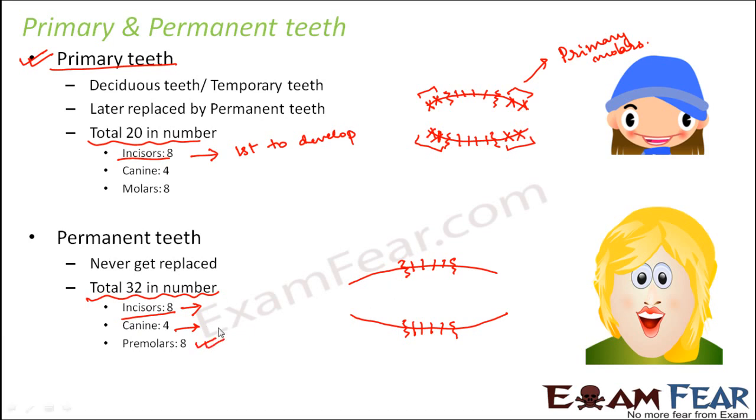You have 8 premolars. Now what will happen is, earlier the position which was taken up by the primary molars, the same position will be taken up by the premolars now. So let me denote premolars by this symbol. So here you have the premolars. Can you see the difference? Earlier, the same position was taken up by the primary molars. So now when the permanent teeth start to come up, the primary molars get replaced by the premolars. So these are the premolars.